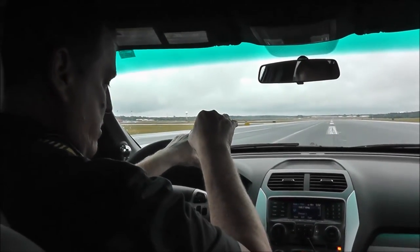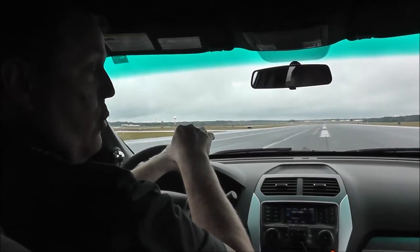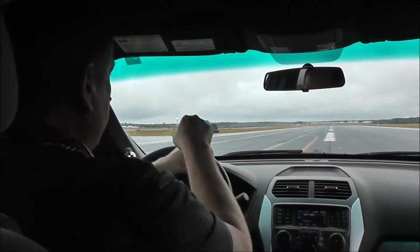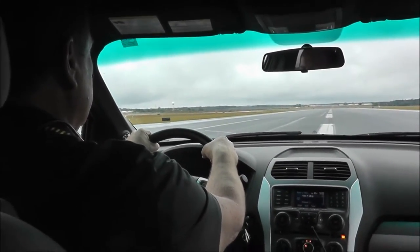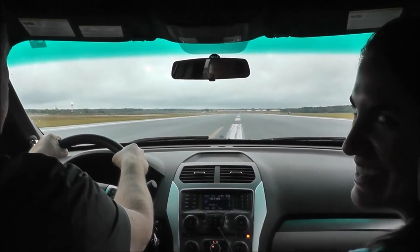so that they can maintain directional control of the aircraft. When it's wet like this, they just don't start skidding around. They're able to maintain control of the aircraft. Get off the runway so you can start using it again.